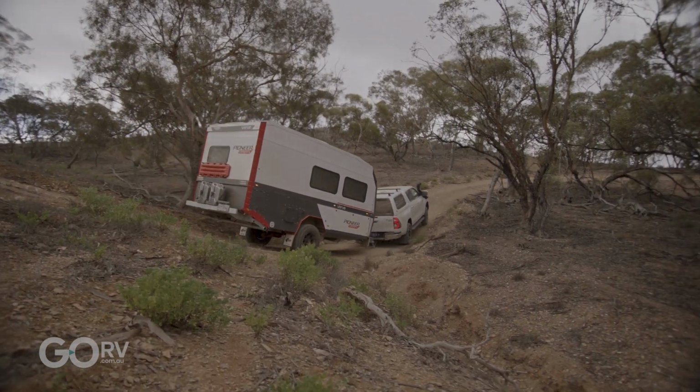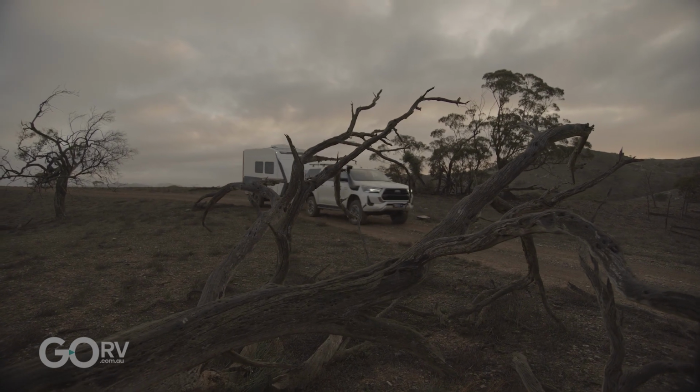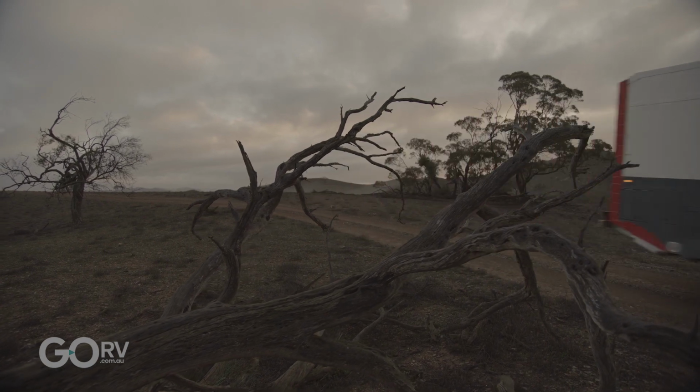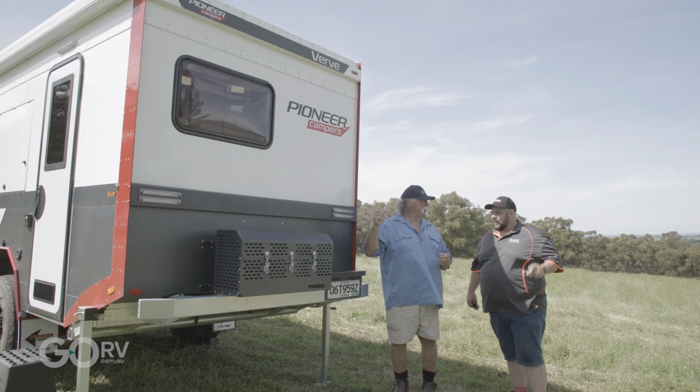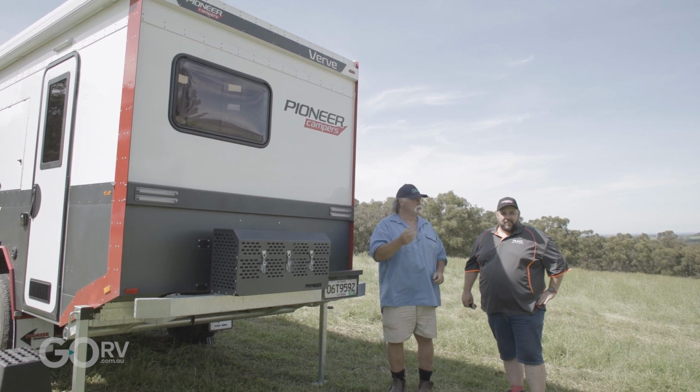And one thing I do know about these is their external skeletal structure, which is just great because it comes almost like a saw structure. If you're getting hit by an overhead branch or something like that, absolutely. So you're not doing any damage to your roof structure.